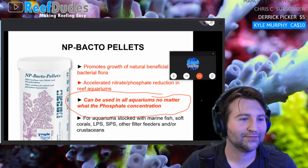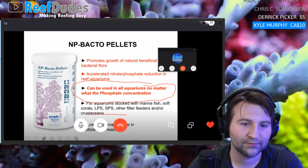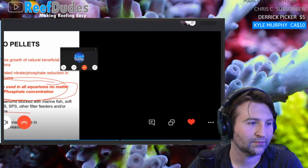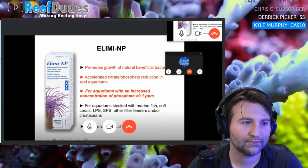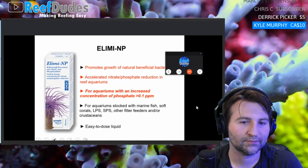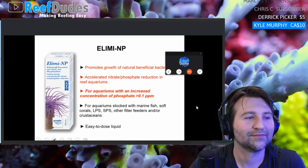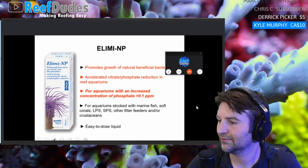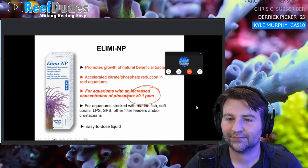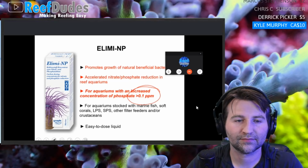Okay, great. So the NP-Bacto pellets and the Reef Actif can be used, as I said, at any phosphate concentration. Now we get into the different phosphate concentrations. The first product is Elimi-NP. This is very similar, I'm not going to say the same, but very similar to vodka or vinegar or sugar dosing. It's similar to most of the other carbon dosing products on the market, and it's made to be used when you have a high phosphate concentration, greater than 0.1. So we're outside of the range that we'd like to be in. We really need to lower that. Elimi-NP is the way to go.